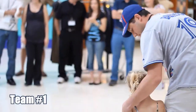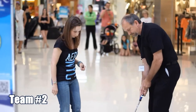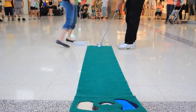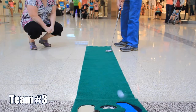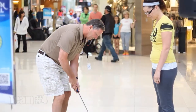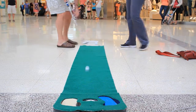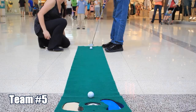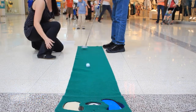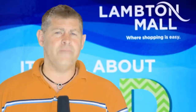We're gonna start today with the putting competition. Each team will have 2 minutes to putt and sink as many balls as they can. Go. Congratulations to Team 4 for that win.